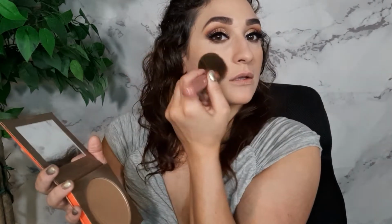As you can see, this is very flattering of a bronzer. It's really pretty. It's a perfect shade. I really, really love it. Totally worth $19, and you get a humongous pan. It's supposed to be for face and body, so you can do what you want with it, I guess.